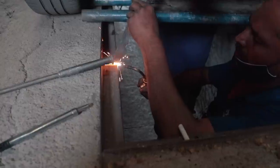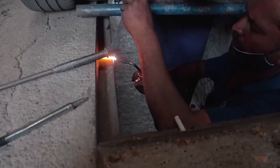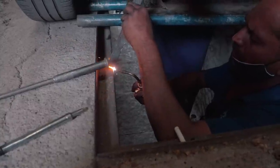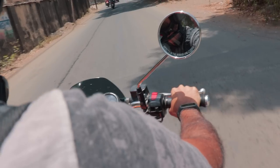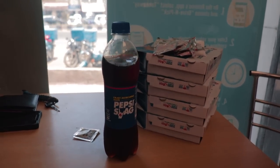Don't worry, we weren't welding the exhaust on or anything like that, but basically we were checking the fitment and dimensions of the new muffler and how it will fit into its housing, and making sure there's enough clearance and the exhaust doesn't rub against anything. While the boys were doing that, we quickly went out for lunch.